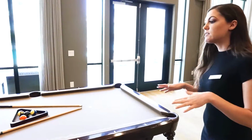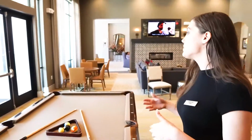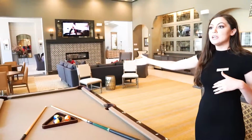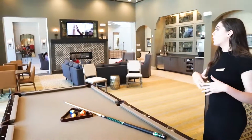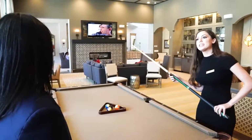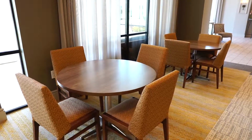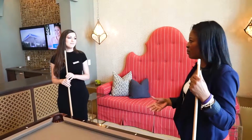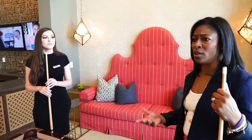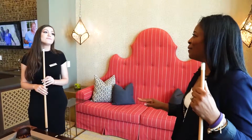So, what I actually find is that I see a lot of residents coming in, parents with kids that need to do either homework with their children or parents that need to do some work, and let their kids play on the pool table or watch some TV. So it becomes a multi-purpose type space. Absolutely. So they can get their work done while the kids are playing, and they have a lot of options for what they can actually get into.